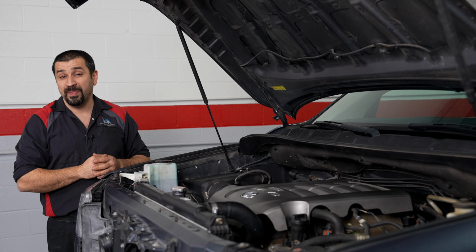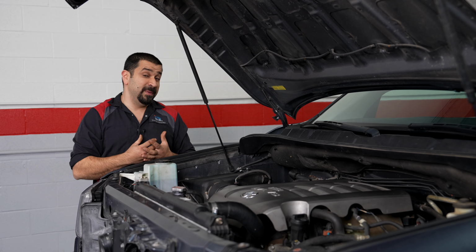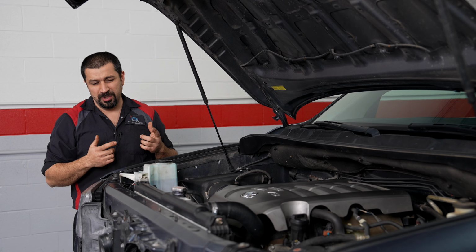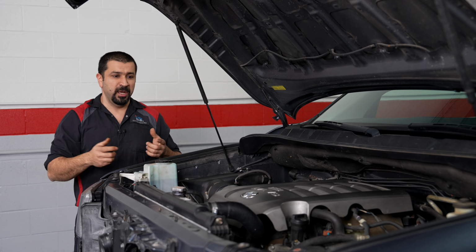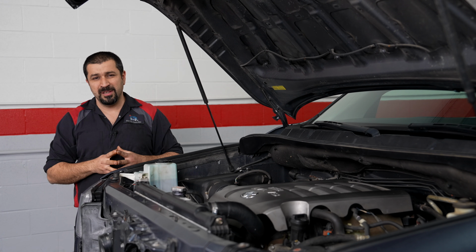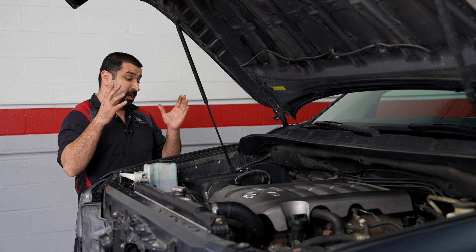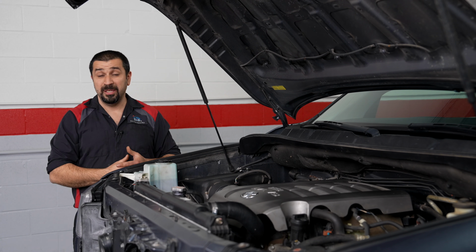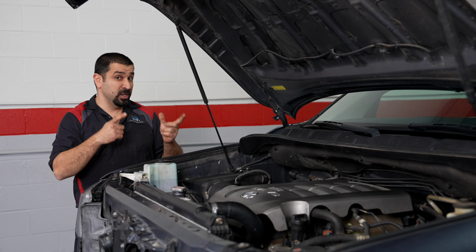However, I do have to say one thing. At least in my experience, there hasn't been evidence of that chain tensioner eventually causing the guide to break and causing all kinds of catastrophic failure. There hasn't been evidence of that. But we have seen cases where the thing rattles even when the car is warmed up. That is something you need to know about, and check these when they're cold.